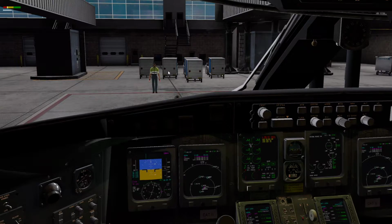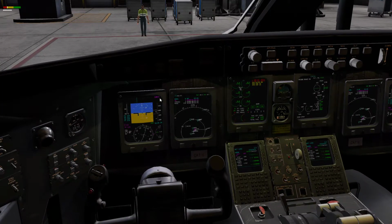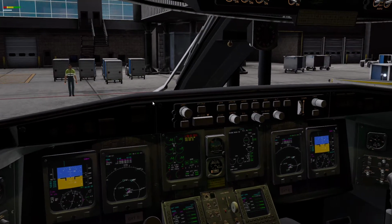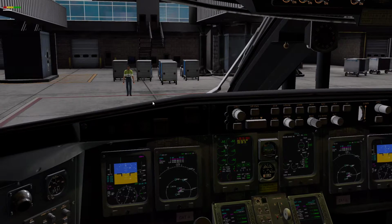Springs Tower, Pilatus, November 271, Sierra Delta, holding short of runway 17 right, ready for take. Pilatus 271 Sierra Delta, Spring Southway runway 17 right, clear for takeoff, wind 290 at 4. Closed, ready to connect. Clear for takeoff for 1 Sierra Delta.